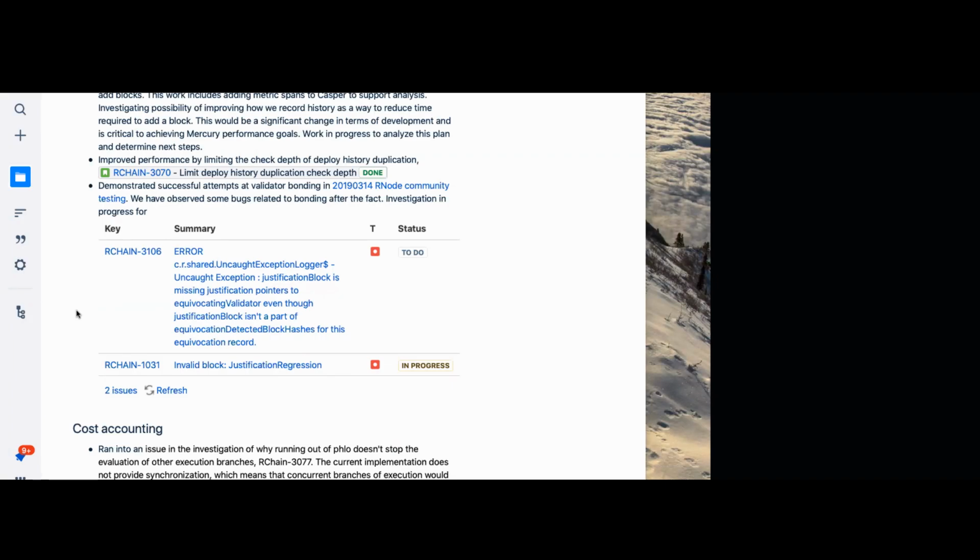But with stability under control, it's really time to start focusing on figuring out how to increase the performance here in terms of adding the ability to add blocks faster. And so to do that, we're taking this on a couple fronts. Number one, we've added metric spans to Casper. And so this provides us more metrics coverage within Casper for a better analysis.